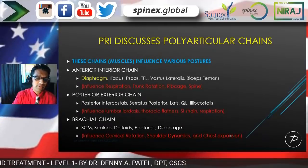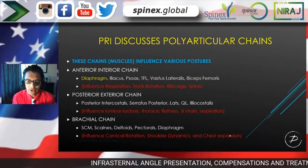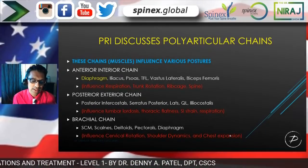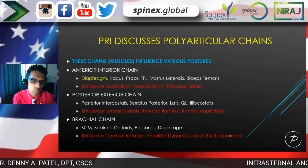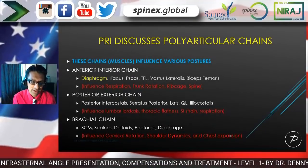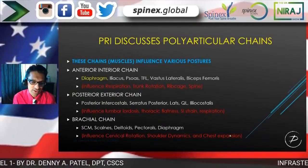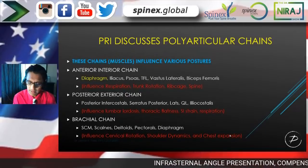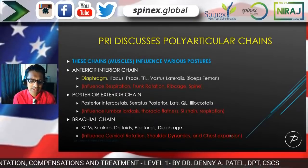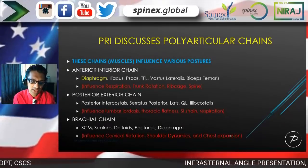So you can look at all these muscles: the diaphragm, the iliacus, the psoas, the TFL, vastus lateralis, and biceps femoris. Think about in your clinic how often you've stretched the TFL or stretched the psoas, but did you make a permanent change or did you just stretch one muscle? Because remember, it's part of this anterior-interior chain and the big leader is the diaphragm. So if you didn't focus on the diaphragm, then your stretches for the iliacus, the psoas, and the TFL are not going to be long-lasting. Patients will get temporary relief for sure. You stretch them for a little bit, they feel good for a little bit, then guess what? The patient says, I have the pain again. So we didn't make a permanent change in their body mechanics, and we didn't make a permanent change in their anterior-interior chain.